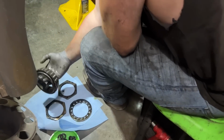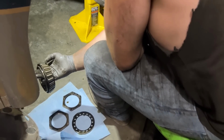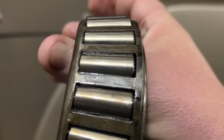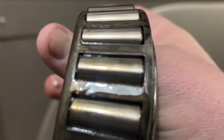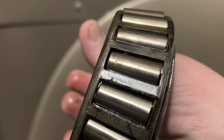Looks good. That's it. Clean it up, but overall it looks pretty good.